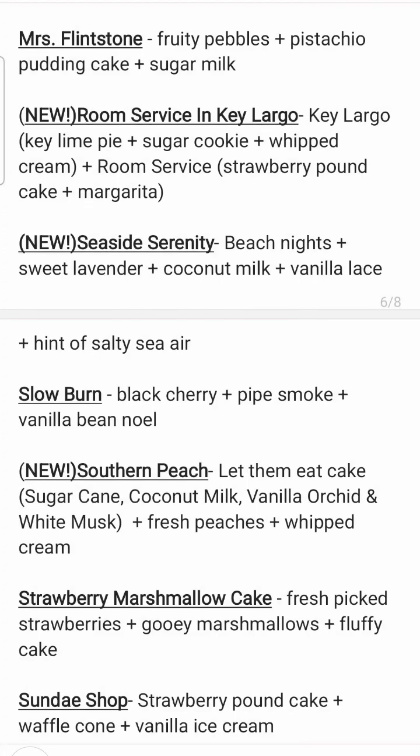Okay, the next one I'm really excited about. This is the brilliant idea of Brittany, and it's room service in Key Largo. So it's a brand new scent, but it's a combination of 2 existing scents. Key Largo, which is key lime pie, sugar cookie, and whipped cream, and room service, which is strawberry pound cake and margarita. So Key Largo has a lot of people who love that. It's a key lime bakery scent.